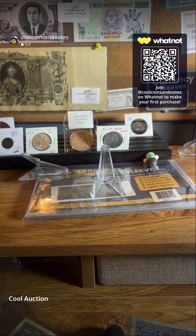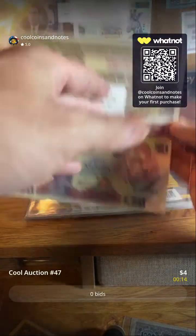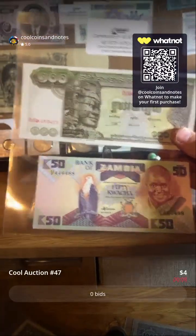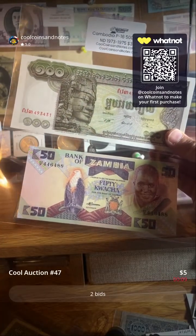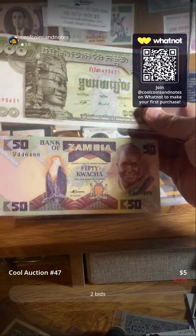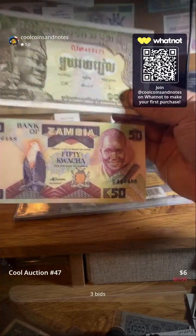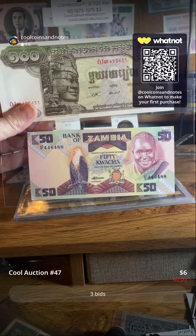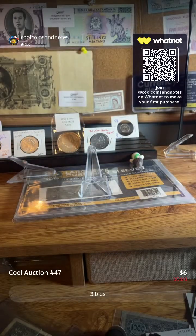All right, so let's do a lot of two. Let's do a Zambia and a Cambodia. In the spirit of me just not showing stuff, I'll show it to y'all. A couple uncirculated notes. You need a Cambodia and Zambia. Got Johnny's in on those. You'll be happy with those, Johnny. James is in on those. All right, James takes it. Enjoy, James. Thank you. I'll run some more lots like that instead of not showing you all this stuff.